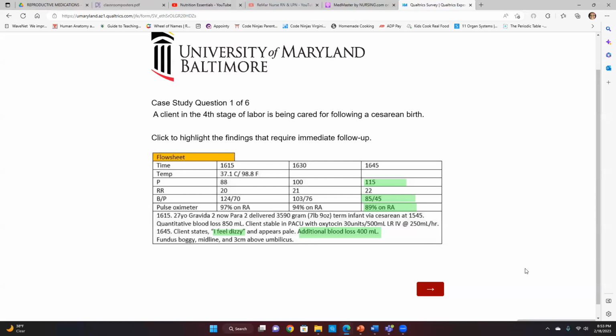Is she still bleeding? Yes, she is hemorrhaging. Our patient is going into shock, right? So you all understood that from the vital signs, but I want to make sure that you're connecting what's happening with this patient. She said she's dizzy, she's pale, all the blood is draining out of her body.